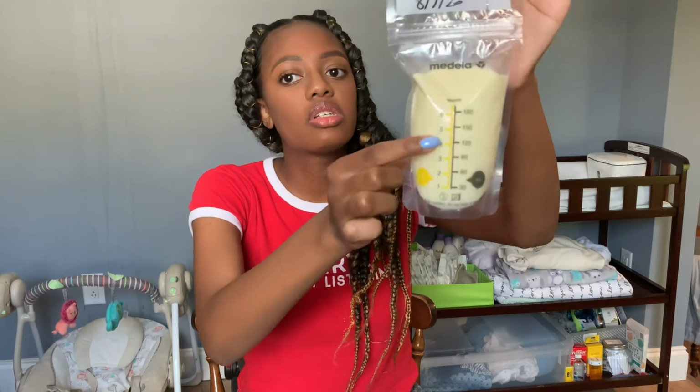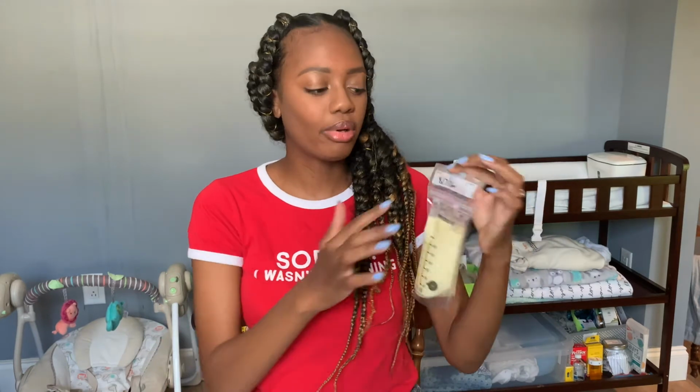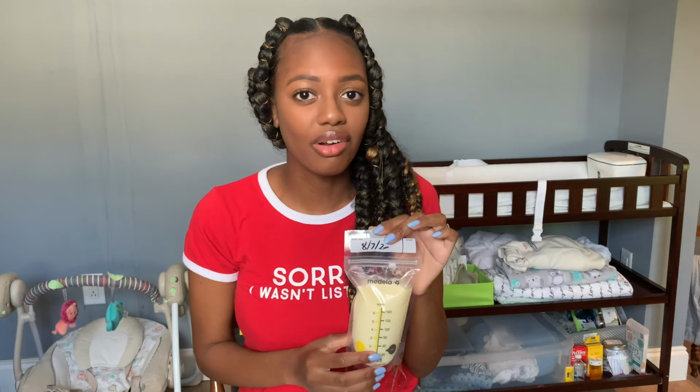So the freezer bag, you can see, also has how many ounces, right? But it's definitely not accurate. It also says approximately on the top, and usually it's just way off. So I don't even put the amount. I just figure out how much is in here when I pour it out.